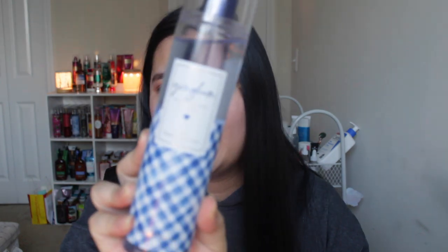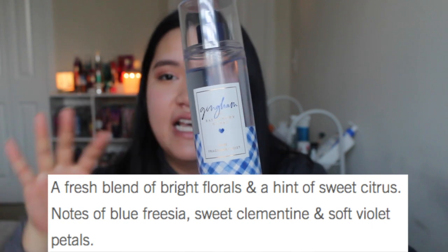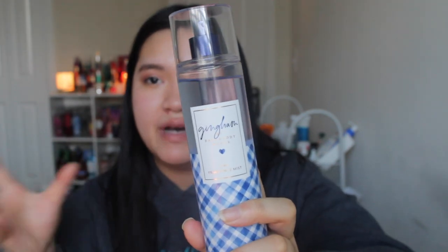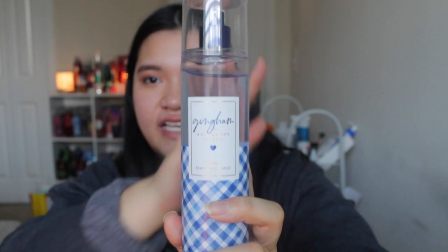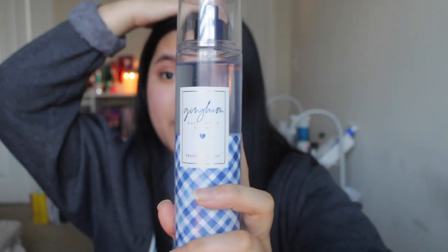This is the most complete, simple, standard scent that you will try out, and it is the one and only Gingham. I have to shout her out. She is the everyday scent that you want to have when you are not in the mood to just smell like super musky or super sweet. This is just like that middle line. I am neutral. I'm just going to be here and just smell bomb AF.